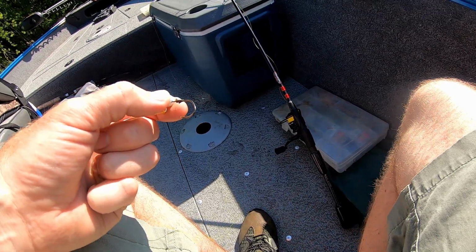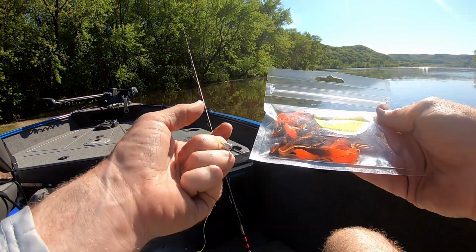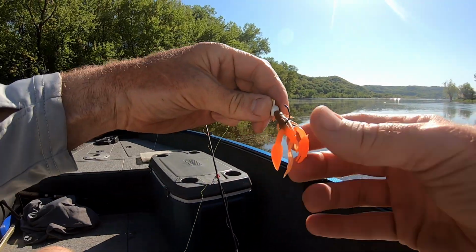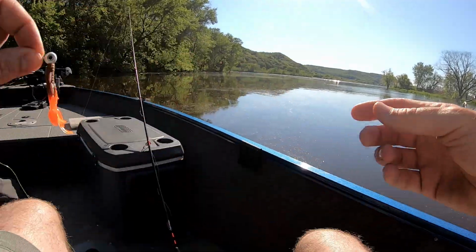And we are gonna pick from our plastics here. I think I'm gonna start with one of these crawfish. So we're gonna fish that. Got some nice current seams. We got flow over the spillway. Let's see what we can do.